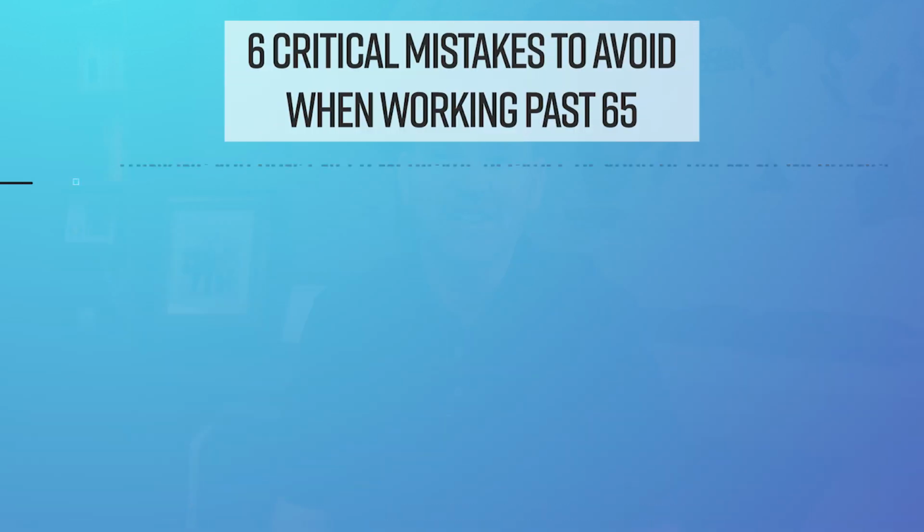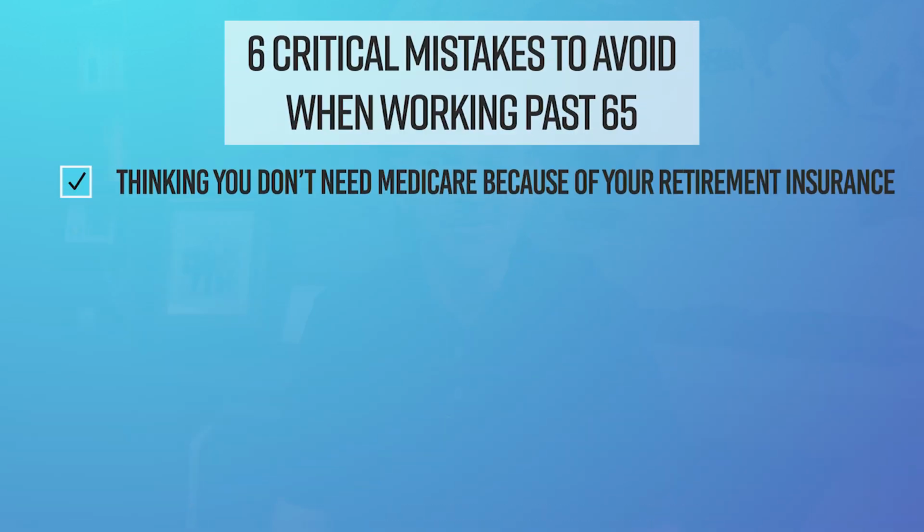The first mistake is thinking that you don't need Medicare because of your retirement insurance. Most of these plans are fine before you turn 65 because they cover your healthcare costs first and you pay the remaining balance. But once you turn 65, things begin to switch around. Medicare should be the first payer and these plans become the second payer. So if you have one of these plans, then you really need to look at Medicare when you're turning 65.